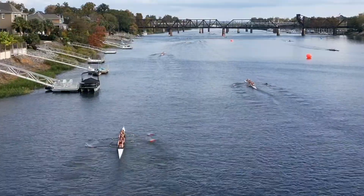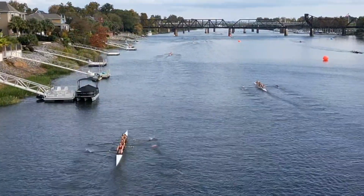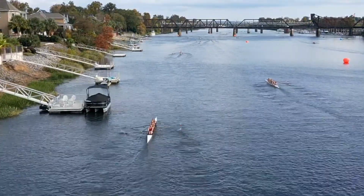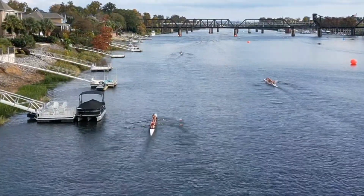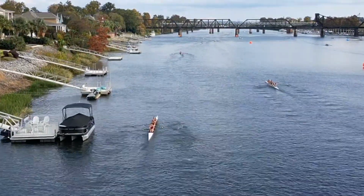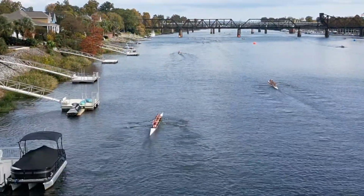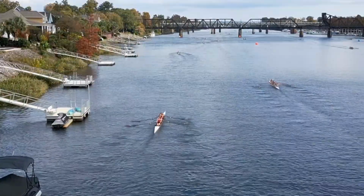Our course bends a little bit to the right. So you want to stay, and you also want to stay a little bit closer to the center, catch that current. It's of course a little bit slower next to the banks.